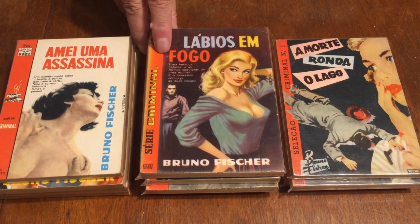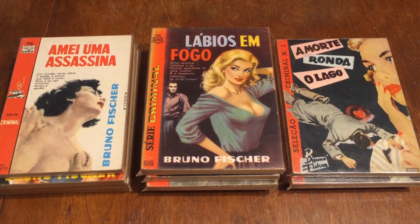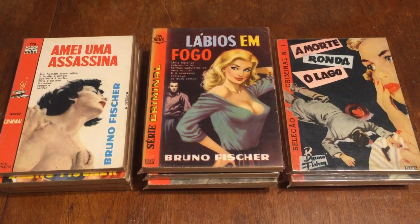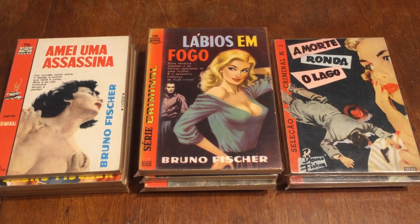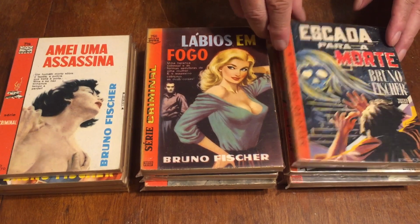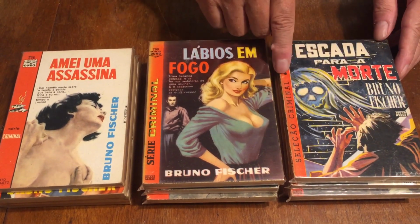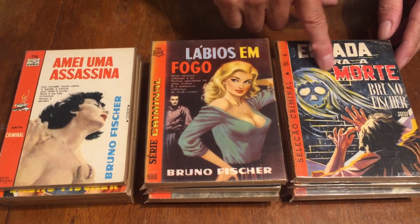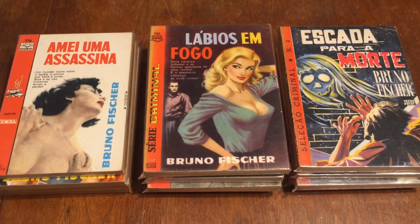A little bit larger size, kind of digest. Some of the artists, you can see signatures, but I don't know exactly who. Can't really read it too well. This is 754. The artist's name is down here, but I can't really make it out. This is kind of like a horror looking cover, but it's really crime, mystery. Number 763.